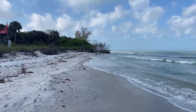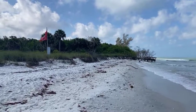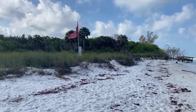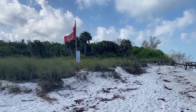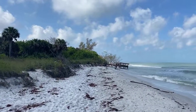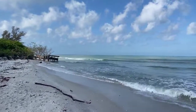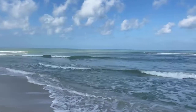If you look over here on the left, you see the flag blowing there. You see the direction the wind is coming from. The wind is coming from the west, in off the Gulf. That's the last place we want it to be coming from right now, with that red tide being just offshore. We don't want it blowing the red tide back to our coastline here. Not good. I haven't smelled it yet today. No smell of the red tide today.